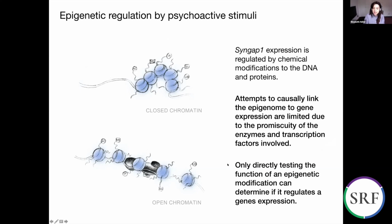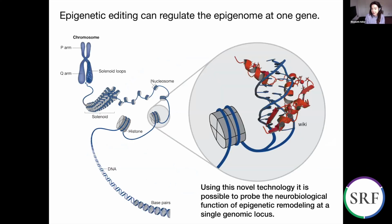That involves testing whether or not the presence or absence of a specific modification changes the expression of the gene. And we can do that by epigenetic editing. This is a novel technology, although not so novel anymore. I now have my lab 6 years, so it's getting much more mainstream, and many, many labs use this technology in brain, in vivo, to regulate genes involved in developmental disorders, including Rett syndrome, Fragile X, and neuropsychiatric diseases, such as the genes we study.